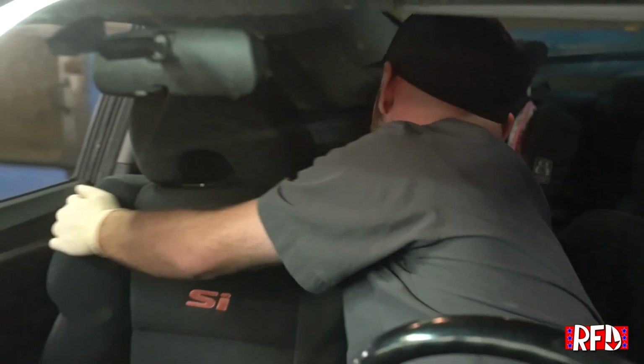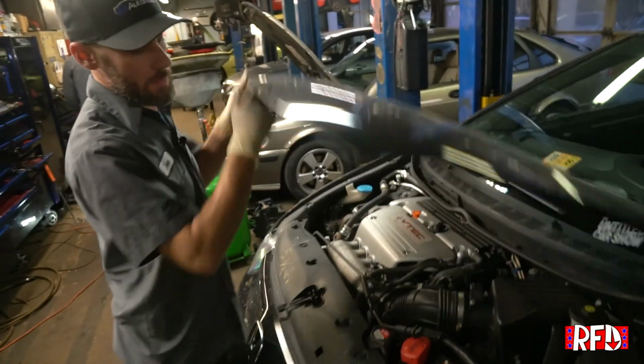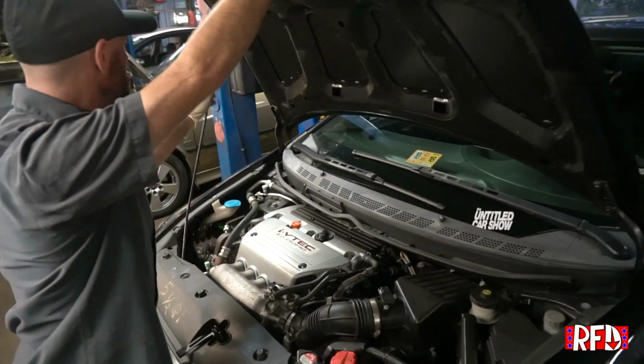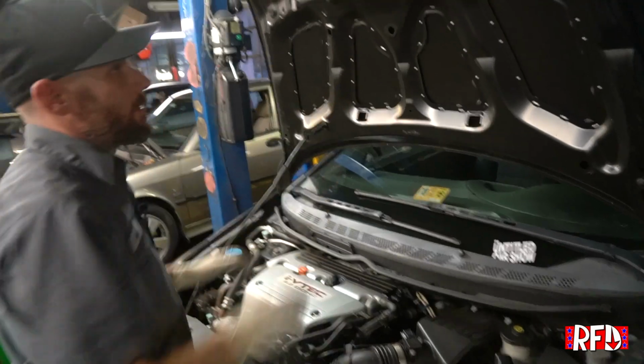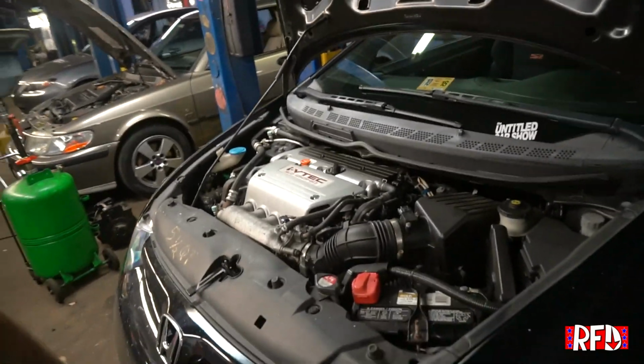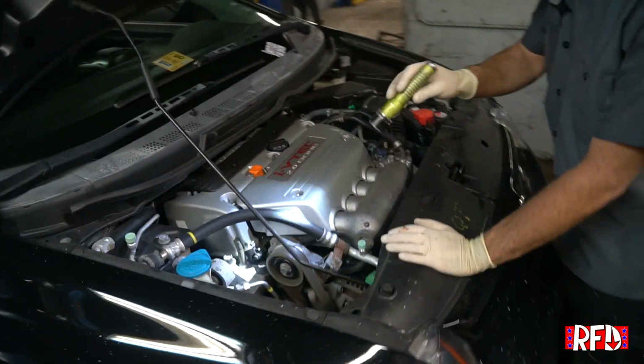Yep. Now what are we gonna do? Let's see what we got going on under the hood. One thing I love about Hondas, they have this extra little hole down here. It lets you raise the hood pretty much vertical. All right.